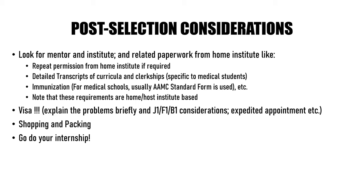Whereas for medical students, you can go even for research electives or such internships on a B1 B2 visa. The advantage of a B1 B2 visa is that you do not have to do a 2 year home country stay after you complete your J1 F1 period. So that's one advantage, but which visa you have to take depends on your institute.